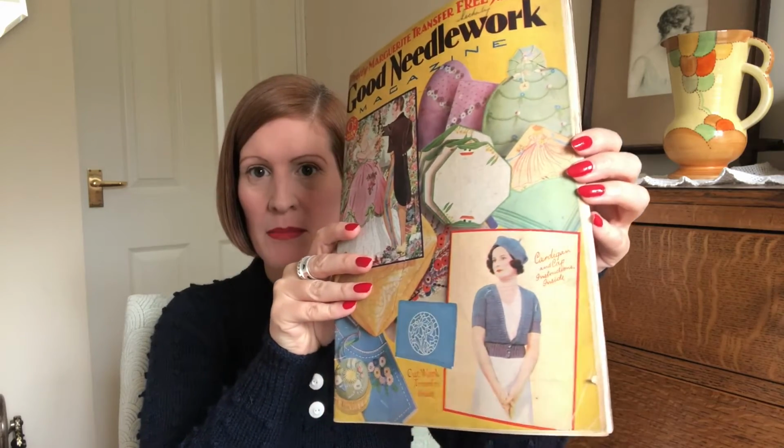let's try and get the light on it properly, that cardigan there, you can see it inside. I really should have marked this, I forget to do this every single time. There we go. Ooh.